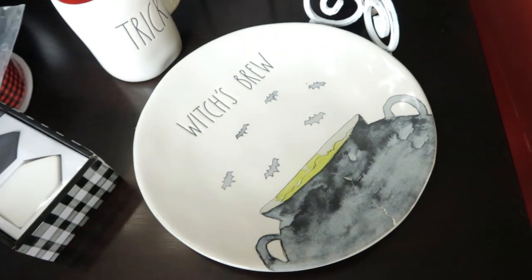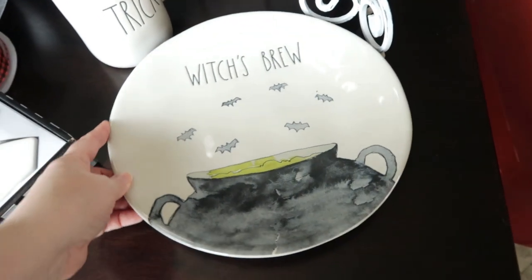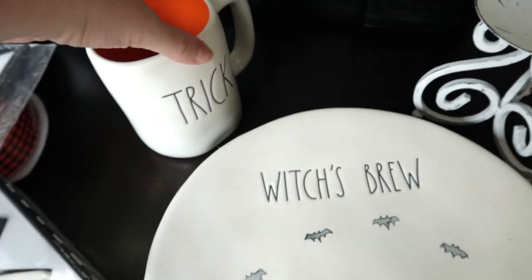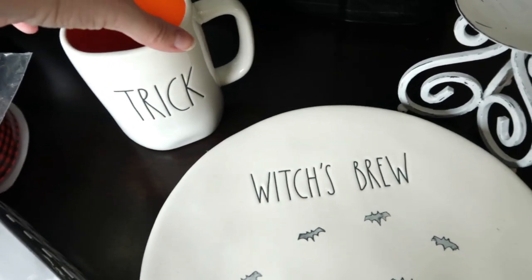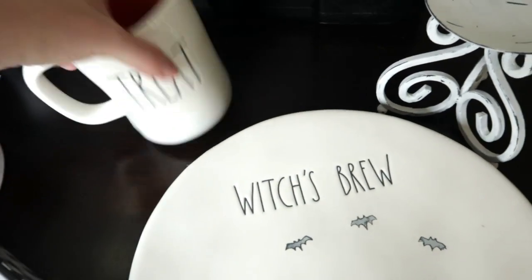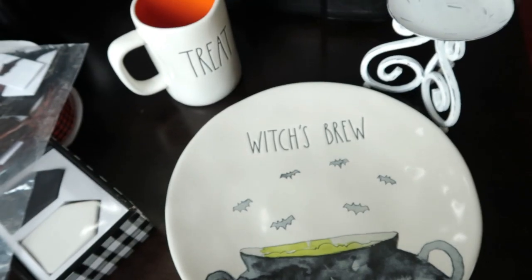And then this witch's brew is a Ray Dunn, and this mug is Ray Dunn. It says trick on one side and treat on the other. But what I ended up doing was this past summer, I went on to Mercari. I mean, they can be pretty expensive, especially with shipping, can get ridiculous. And I was looking for holiday things in the summer.